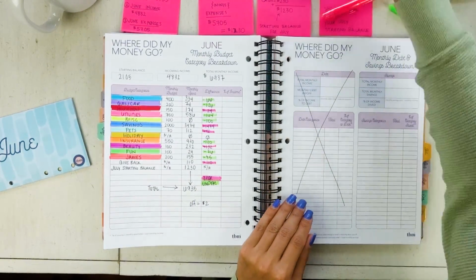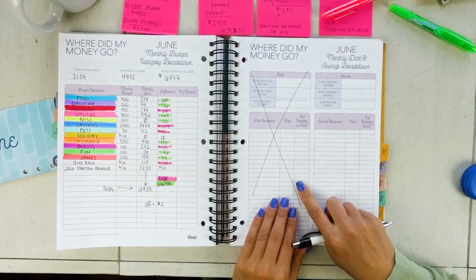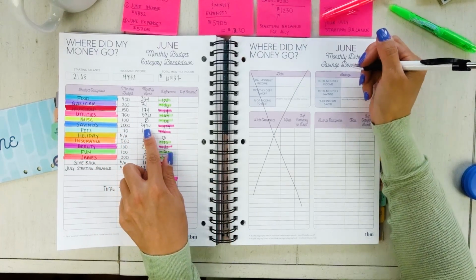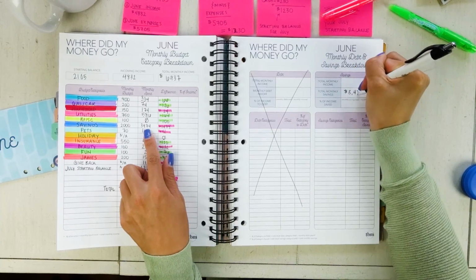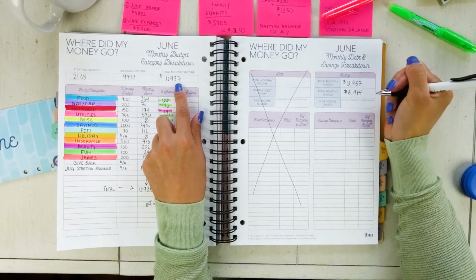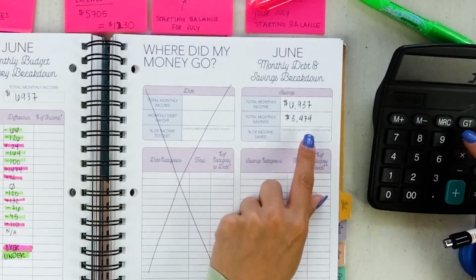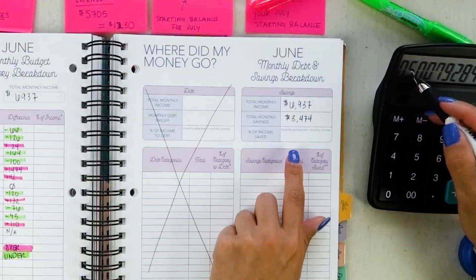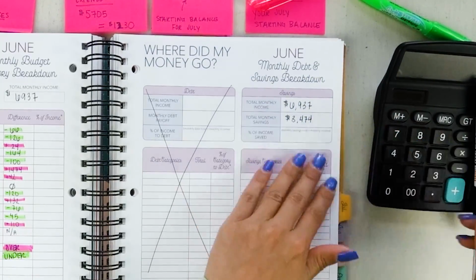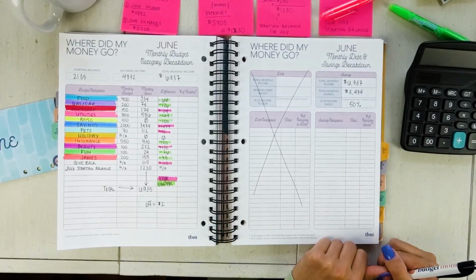I'm moving on. The next thing I want to fill out is my total monthly debt and savings breakdown. Now I don't have debt, but I do have savings. So in the month of June, I saved $3,474. And I know my monthly income was $6,937. So the percent of income saved would be the 3,474 divided by my monthly income. Oops, not dollar amount. I always keep white out by me because I work in pen. About 50% of my income went towards savings.